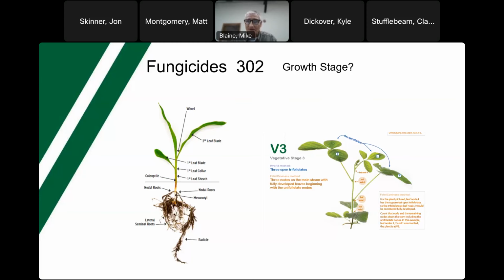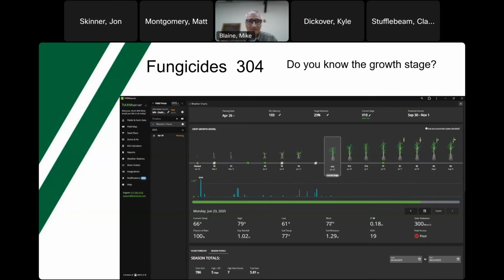As far as growth stage, if you're not familiar with it and confident in it, I think that's the most important thing. Currently, there's a lot of soybeans in the indeterminate that we're coming into R1, which becomes a critical timing for growers managing white mold or sclerotinia stem rot. And knowing where you're at is critical to the success of those products. Too early, too late, you can miss the mark completely. The other thing is, again, the resources we have for growth stage. Not perfect. Your eyes and boots in the ground are always going to be the best.